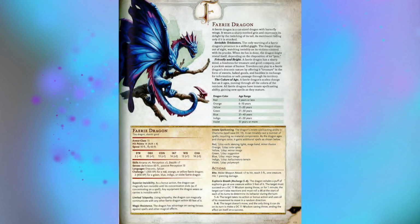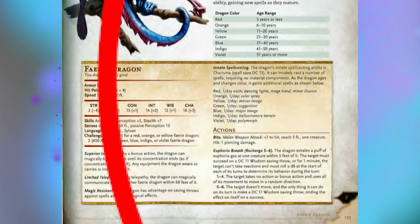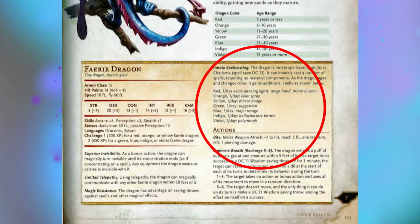Now, fairy dragons tend to have a lot of illusion-based spells. That's because it always tries to bewilder and confuse other people. They have the capabilities of learning almost any spell if they truly wanted to. The problem is that they actually don't want to. The monster manual gives you a list of spells that the dragon will learn as it ages, but this is really just a suggestion. Honestly, anything is possible with the fairy dragon, but only if it can be used as a prank.